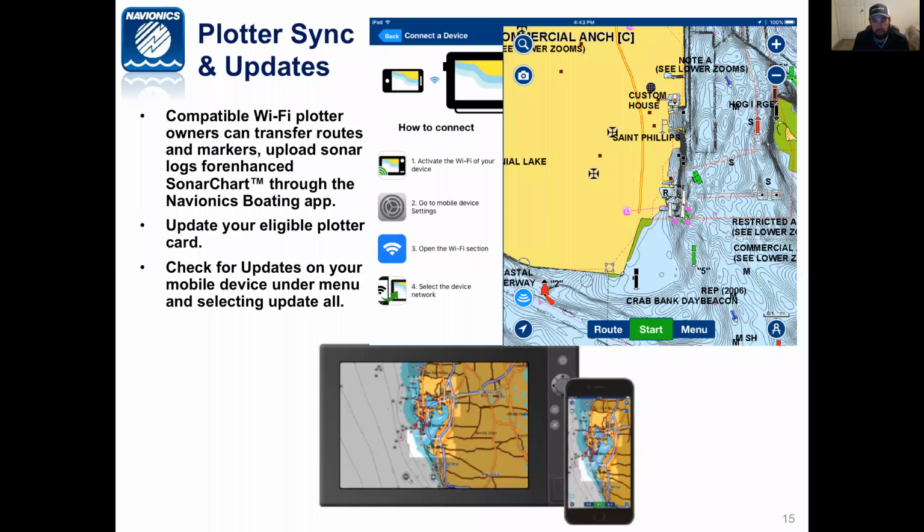Just plotter sync, that just shows you how far technology has come. And you can also check for updates on your mobile device under menu, and just select update all. That's going to update everything. You definitely want to have the latest information that you can possibly have out there. It's the difference between catching fish and not catching fish. It might be the difference between hitting a newly sunk boat and not hitting a sunk boat, or saltwater sandbars change every year. Things change.